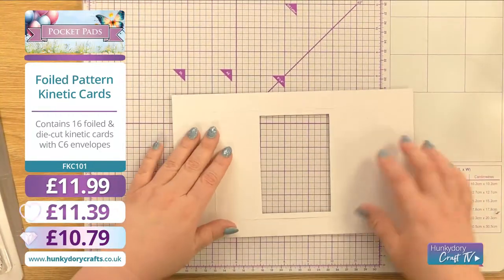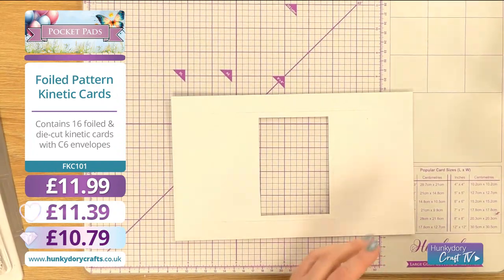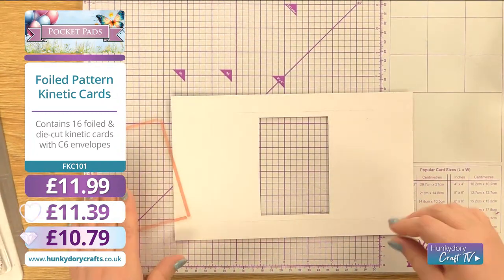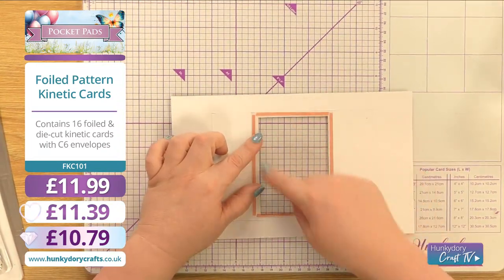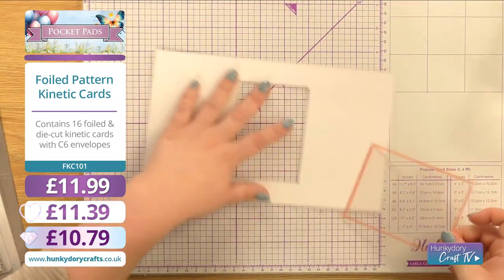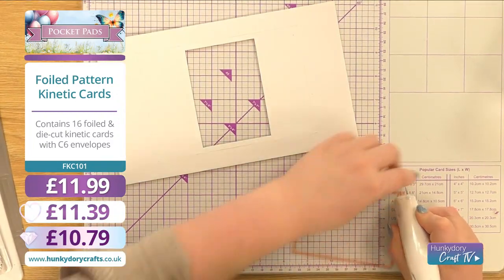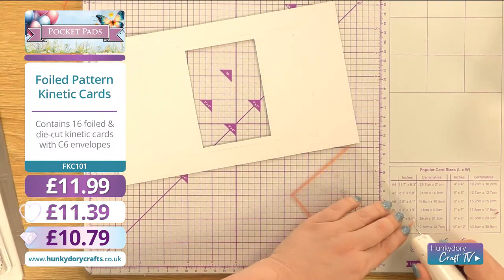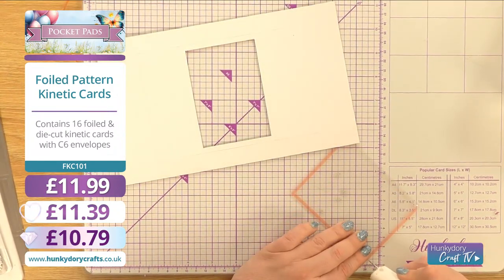Now, I'm going to learn from my own mistakes. I'm going to pop my acetate on before I fold it up, because I think it'll give me a little bit of stability back when I fold it in. So I've just cut a little bit of acetate to the shape of that there, added some red liner around the sides, and we're just going to create a little aperture window into the front here, just to add a little bit more depth and definition.